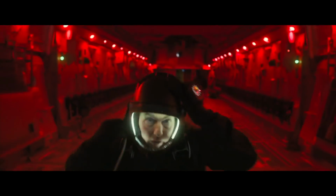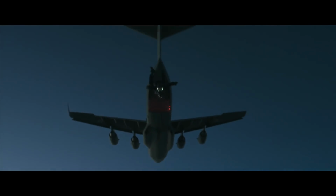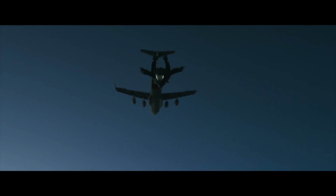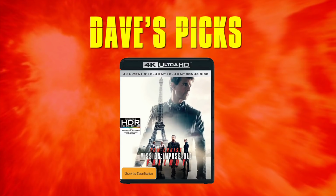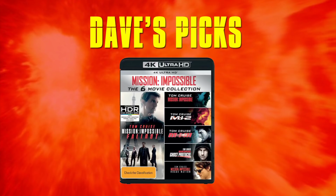Okay, so let's get into my final picks. While I really love the Mission Impossible flicks, I am not a die-hard fan. I sadly haven't had the chance to watch Fallout yet, so I'm dying to get my hands on the home media release. I, of course, will aim to pick up the movie on 4K, however, as I have not yet picked up any of the 4K re-releases just yet, which are supposedly fantastic, I will perhaps hold off on a good sale for the 6-movie collection, perhaps on Boxing Day.